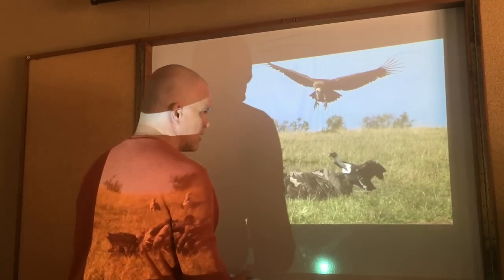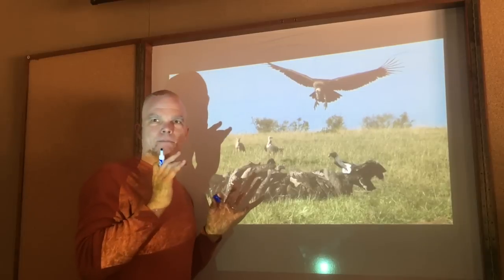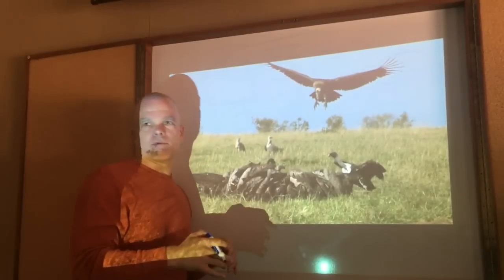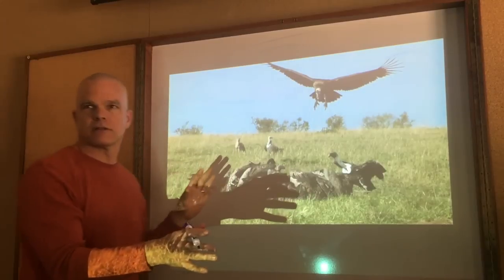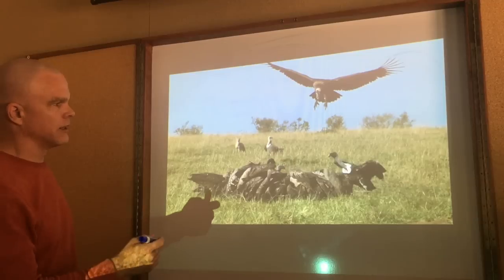So let's take these guys. They will appear just like magic. The moment something dies, they're covered with vultures. And they're incredibly efficient. They get in there and nothing's left, except a few bones for the jackals to gnaw on.